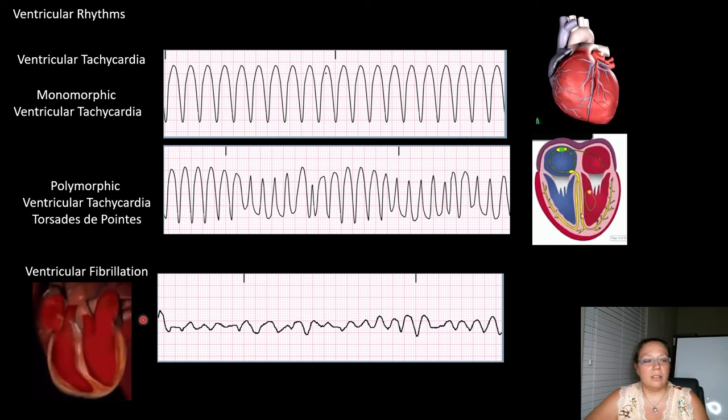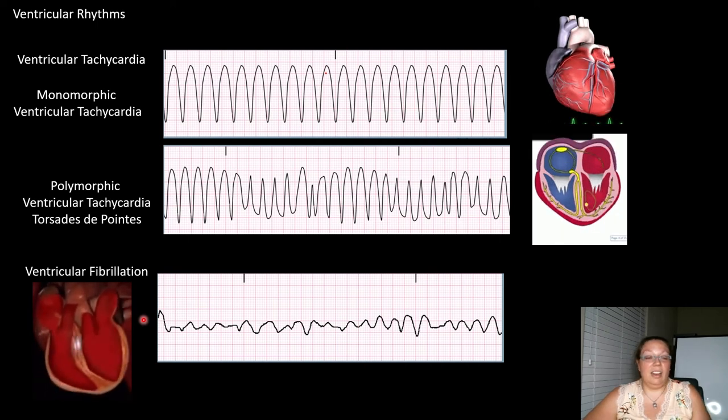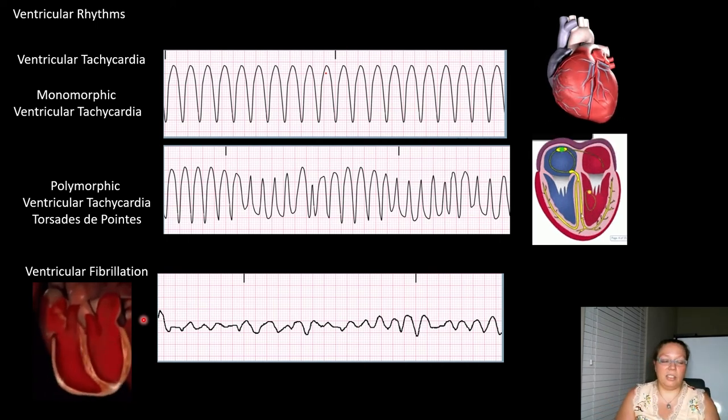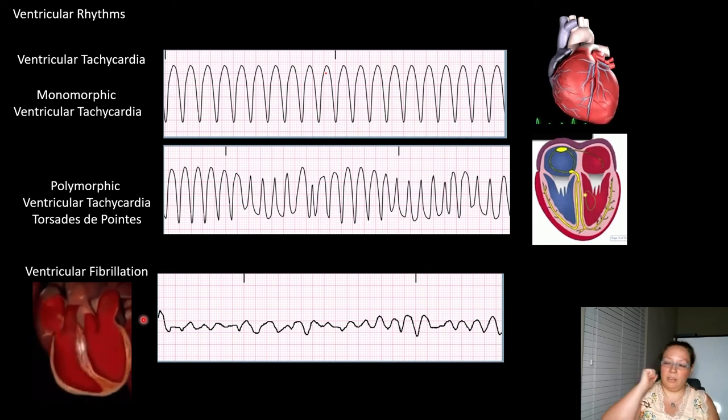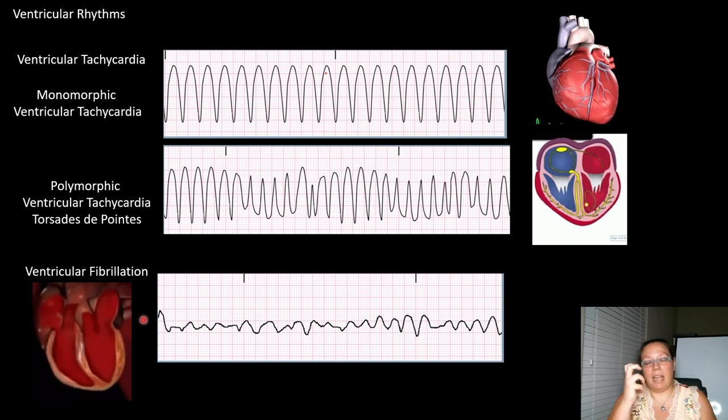They used to do pericardial thumps. They're not supposed to do it anymore. I have heard of people doing it, and sometimes it's just not effective. The effective thing to do is to shock the patient. They used to come over and just pop the patient on the chest, and that would get the heart back into a regular rhythm.